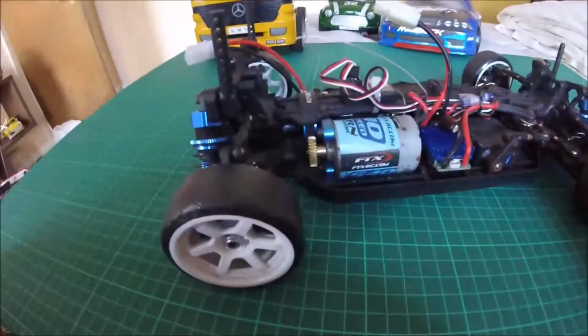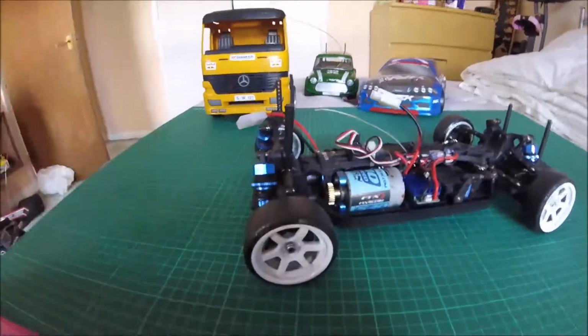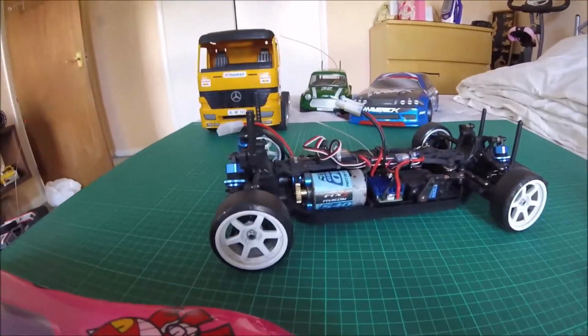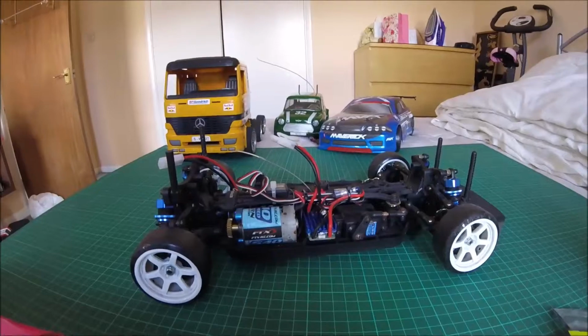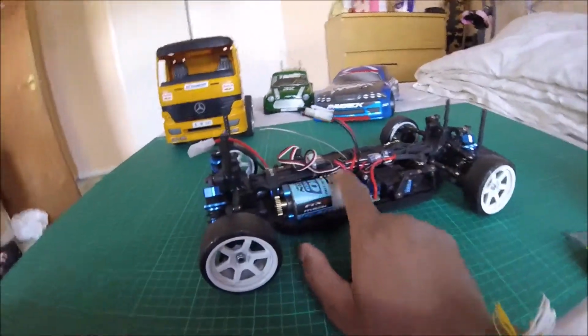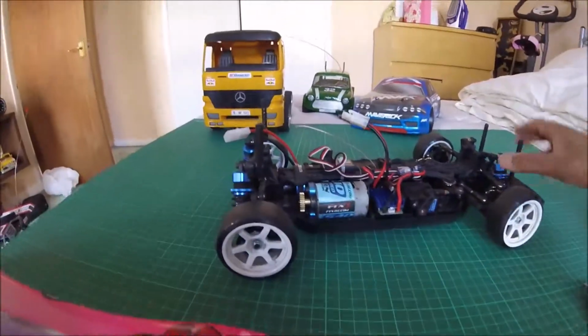It's noisy because it's metal gears. It's not something I'm used to. Even my Slash doesn't make this much noise, and being plastic tyres, I run it outside. I don't have indoor tracks. I run it on flat concrete surfaces in car parks, and it really is noisy, but it slides. So I might mess about with this, putting a brushless motor in, because I've got plenty of them lying around, but we'll see.